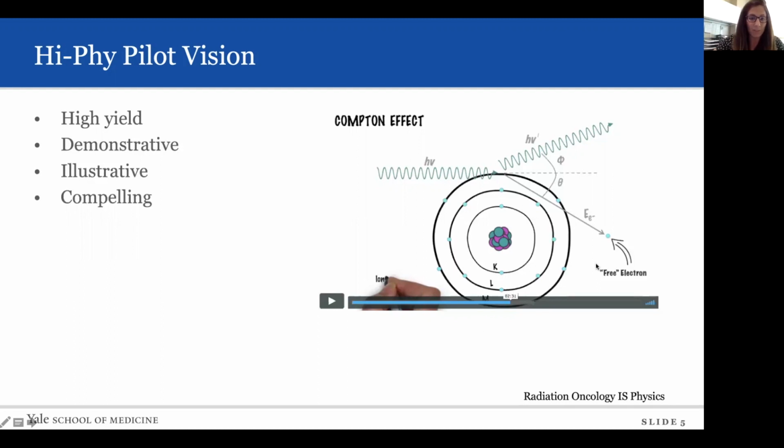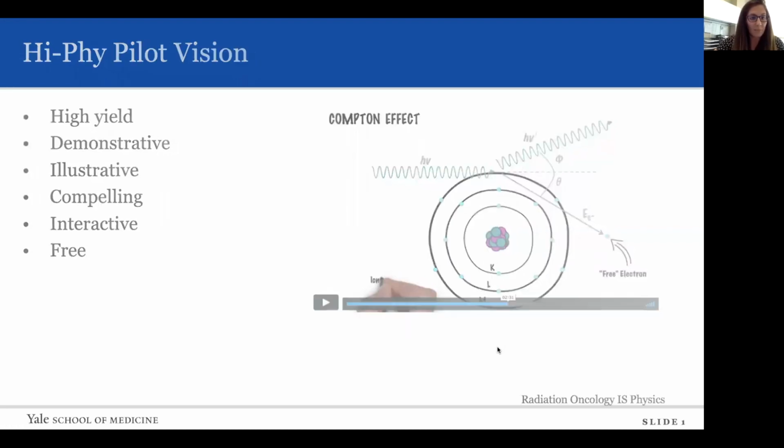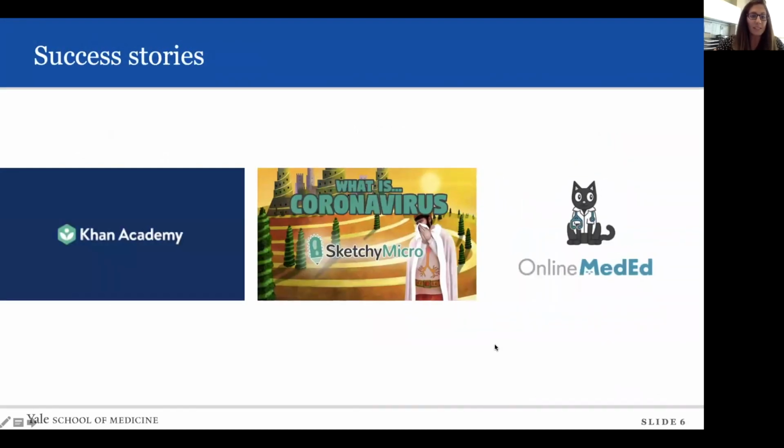One example is to the right, which was made by Todd Atwood and Derek Brown, 2 of our collaborators at UCSD, and we'll be modeling after these. The Hi-Phy initiative will also be interactive with retrieval practice questions integrated in, and it will be free. A couple of examples of success stories include Khan Academy, Sketchy Micro or Sketchy Medical, and Online MedEd.